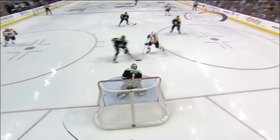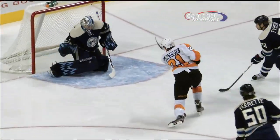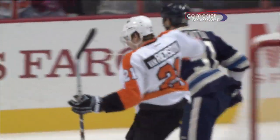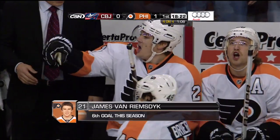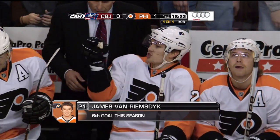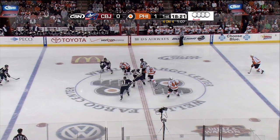Gustafsson jumping down, a perfect feed. Right on the tape to Van Riemsdyk. What a pass from Gustafsson and what a shot by James Van Riemsdyk. Look at the position. Sticks on the ice. Just give it to me. Put it on the tape. I'll let the quick one go. And he just drills it by Mason into the far corner. But like you mentioned, Jonesy, the pass is so important to be able to set up that type of shot.